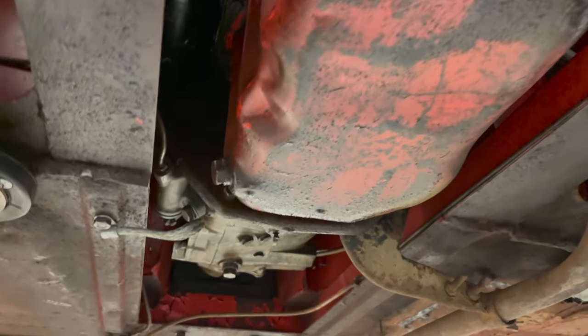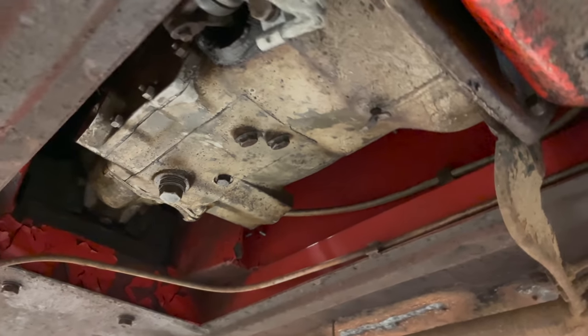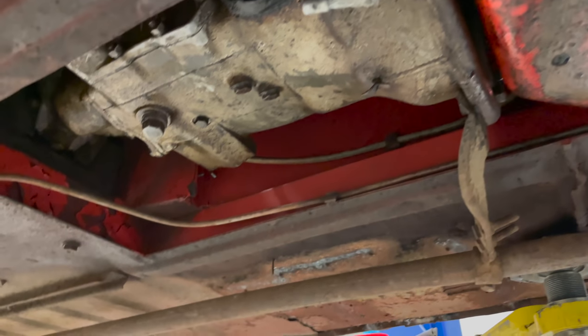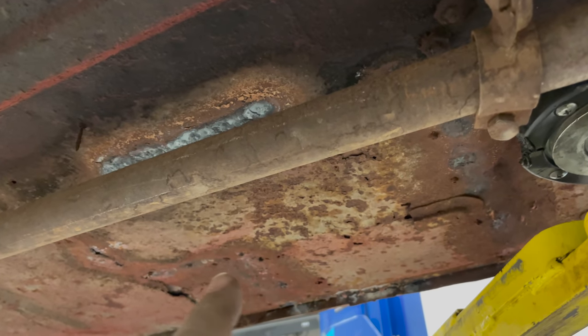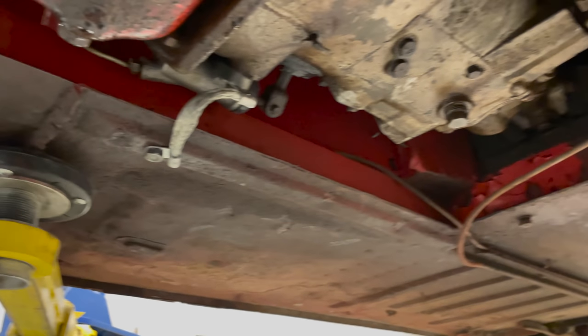Obviously, the engine leaks oil. They'll leak oil. If you buy this car, I would reseal the motor. You might want to do some other things as well. There has been a patch here in the floor. This is right under the footwell for the driver. On the passenger side, actually looks pretty good there.